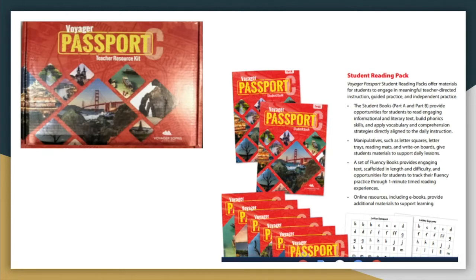The student set includes Part A and Part B books, Fluency books 1 through 6, letter trays and squares, word mats, write on board, and marker.